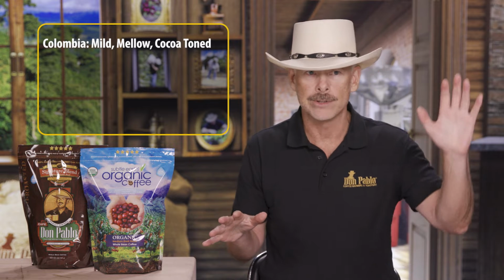Take Colombia, for example. Most of Colombia is sun grown, so the coffee grows very fast. So you've got a little bit milder flavor. Very delicious, very cocoa toned, but sort of mellow in the cup. Most origins, there's altitude that affects it also. If you get a higher altitude, you get a little bit more citrus. You get a lower altitude, you get a little more chocolate.